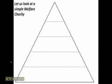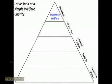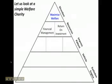So now let's take a look at a simple welfare charity. Again, we're building the pyramid up in front. The main difference from a private organisation is that the goal we're looking at is to maximise the welfare as opposed to maximising the profit. So that's the central goal that we're going to align the entire organisation behind. We have the usual resource financial measurement and return on investment.